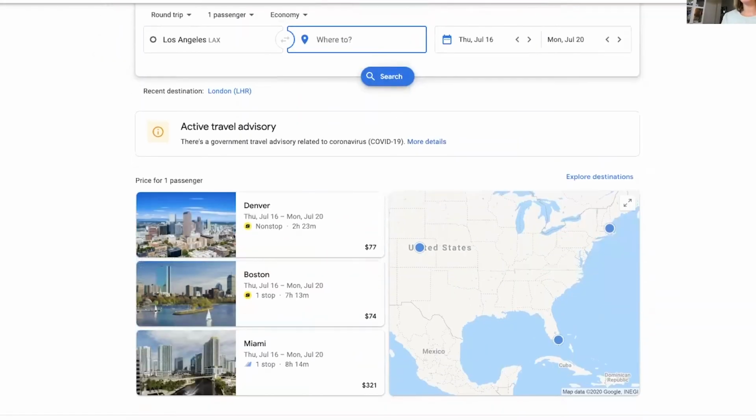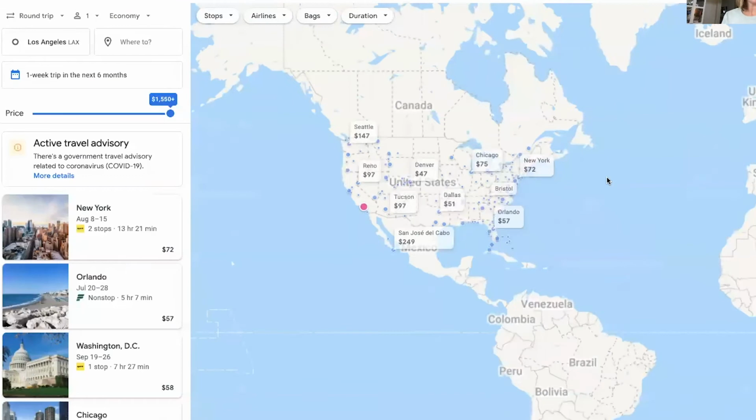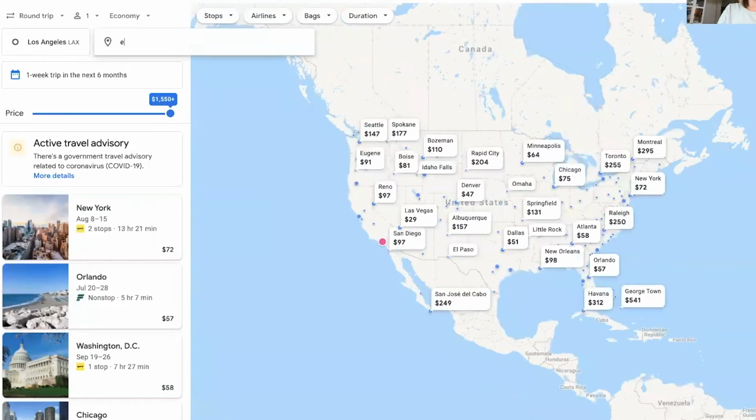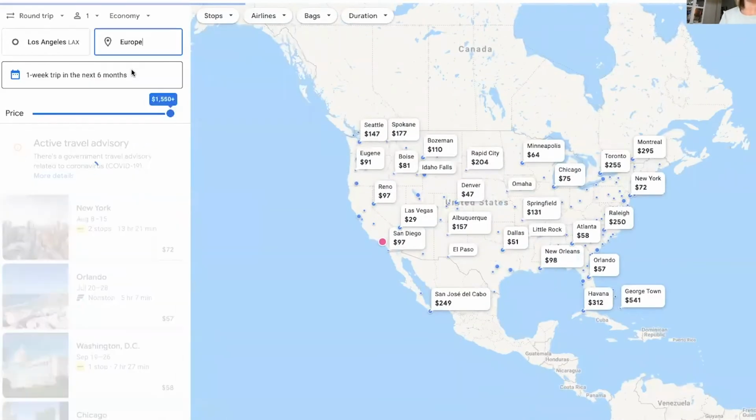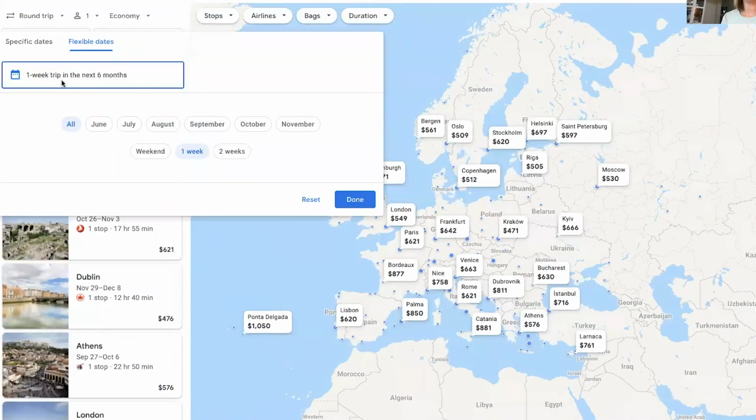So Google Flights isn't just about the price, it's also about the inspiration. They have a very cool Explore Destination tab that allows you to go in and look over a 6 month time span, as well as your length of time that you want to stay, if you want to stay just for the weekend or for a week or for 2 weeks. And then you can also pick a combination of airports, both going into and going out of, and explore entire destinations as well as exploring the entire world.